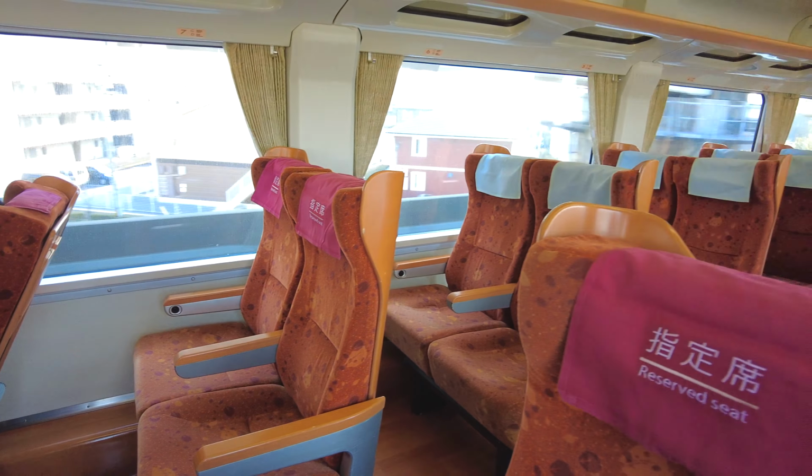After transferring onto the Ishizuchi, it only takes around 25 minutes for us to reach our destination, Takamatsu City in Kagawa Prefecture.